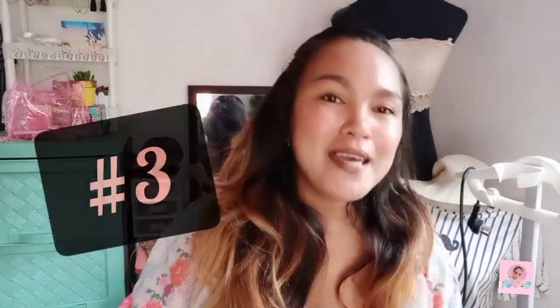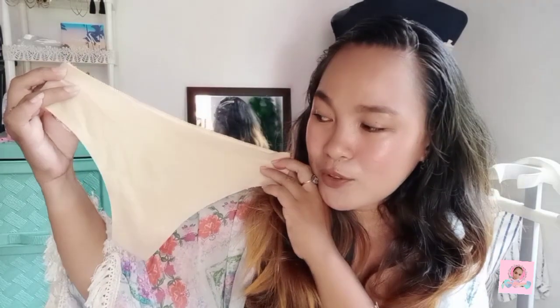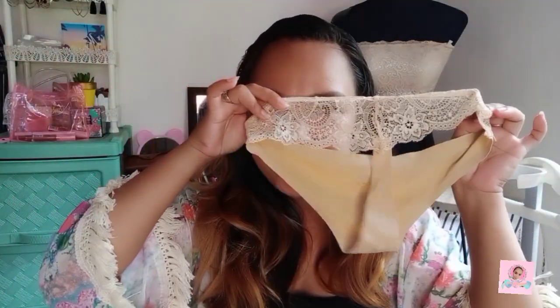Alright, for our lingerie number 3, yan yung ating lingerie number 3, mga kadangz. So as you can see, it's just a plain nude panty, mga kadangz, like that, ganyan siya. But tingnan natin yung back detail niya, mga kadangz. Shirin! Lakas niyang maka-see through.